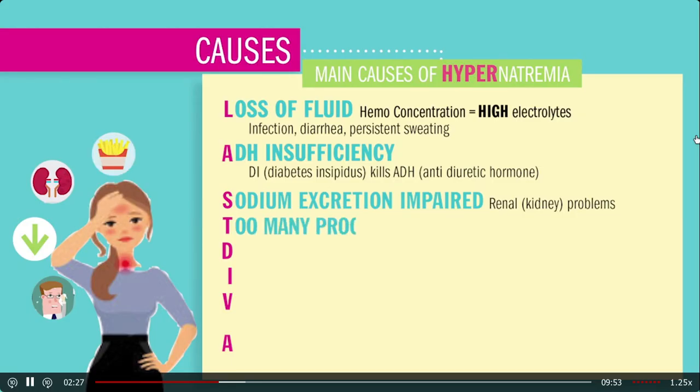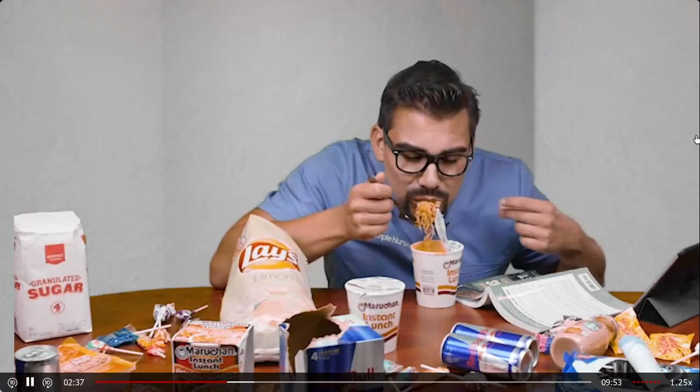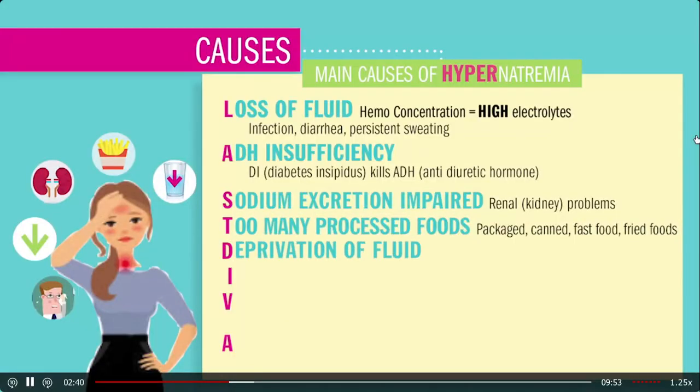T is from too much processed foods, so packaged foods, canned foods, fast foods, even fried foods. D is from deprivation of fluids, from not enough fluids like drinking water, which causes high and dry lab values. Now, in fancier terms, we call it hemoconcentration, very thick blood.